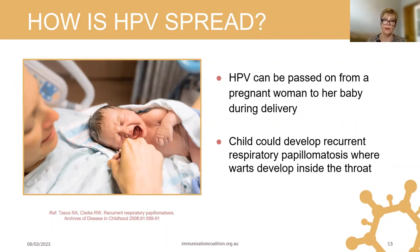In regards to symptoms, papillomatosis is really a hoarseness in the baby's cry, or a really quiet or weak cry. Obviously, airway obstruction can occur in really severe instances.